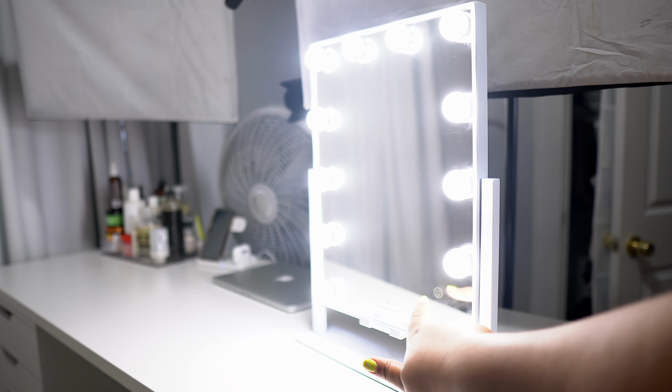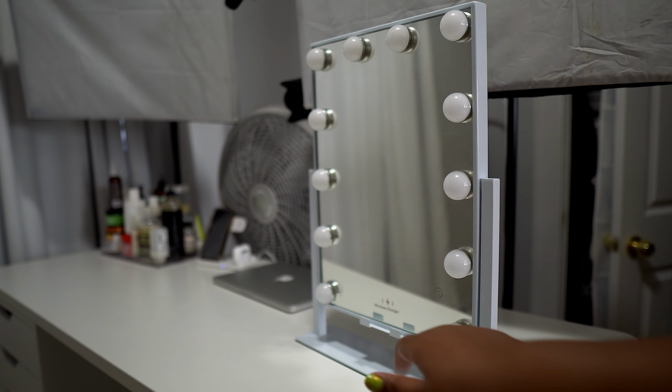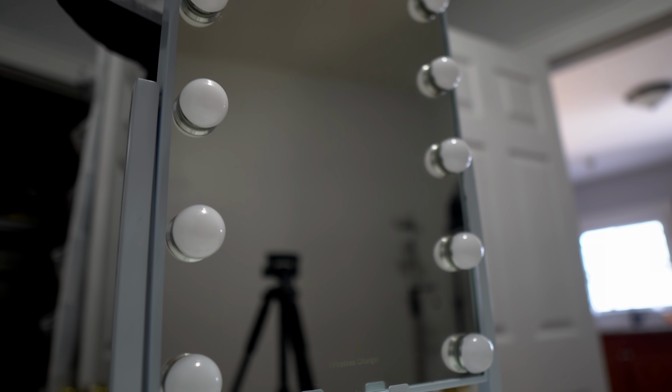I love it. It does light up, so you can change the lighting settings. You have different lighting situations. So there's a bright light, there's a bluish light, there's an orange light, and then you just turn it off. I also like that it does have a wireless charger for a cell phone right here on the bottom. I don't have to struggle with a tiny little mirror. I love this so much, and it's under $100, which is hard to find. Super well made, very sturdy.